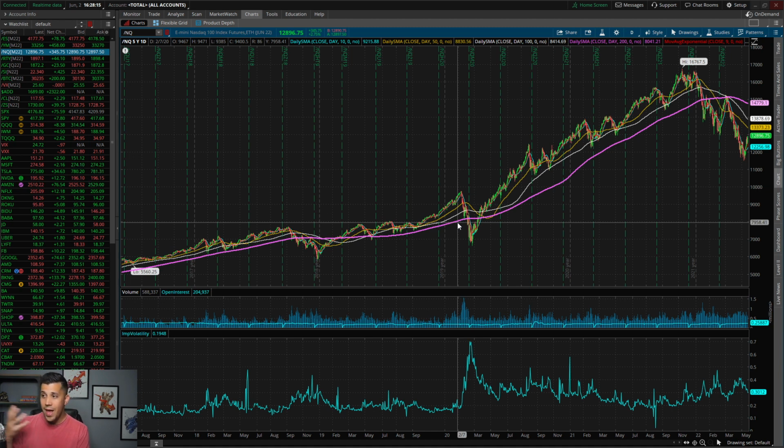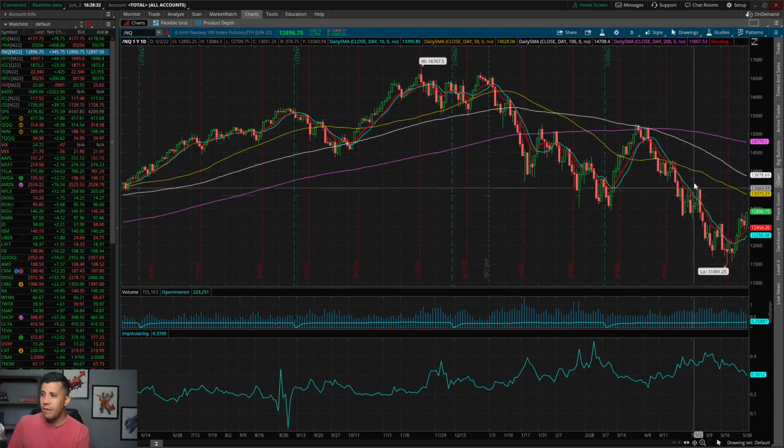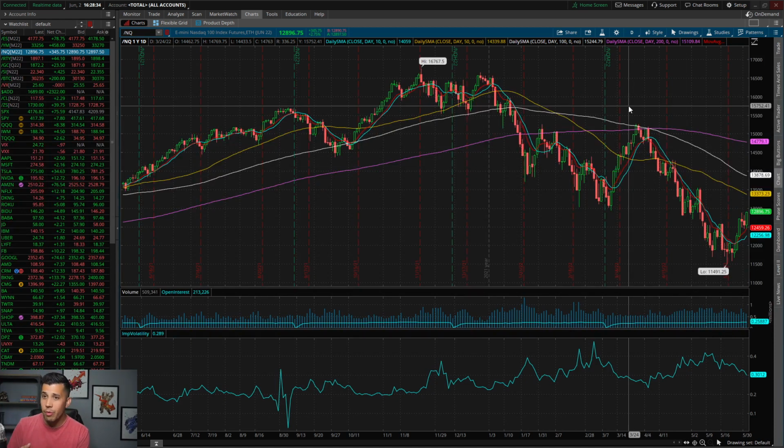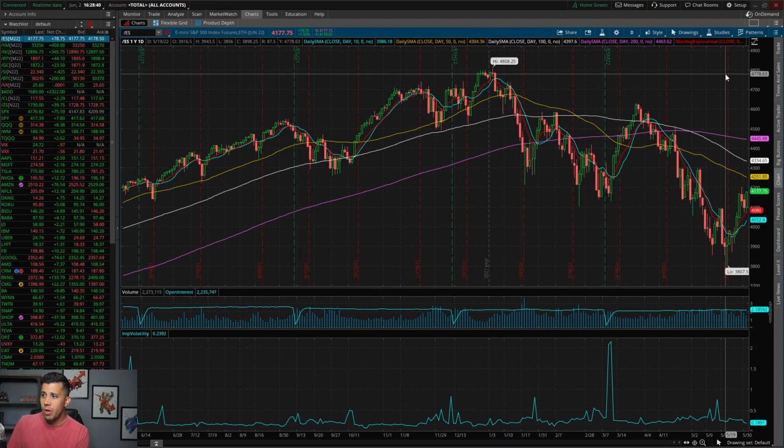Then we had this whole euphoria, and I don't think I've ever seen anything like the meme mania, or whatever they brand it these days. I've never seen anything like it. But for me to start saying, hey, we're going to have a V-shaped recovery, we have to get above the 200-day moving average. The same thing goes for any stock you're looking at. The S&P here, same exact thing, still below the 200-day moving average. It's the purple line, the 200-day moving average.